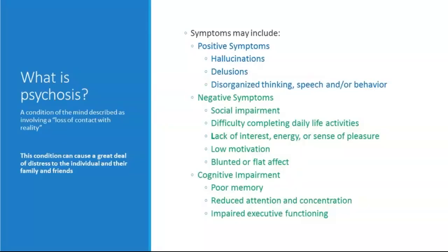All right, so let's start off with just a general conversation about what psychosis is. Generally speaking, psychosis is a condition of the mind that is described as involving a loss of contact with reality. There are many symptoms that fall under this umbrella term of psychosis, and you can see them grouped together in three separate components. There are positive, negative, and then cognitive impairments that people typically see.